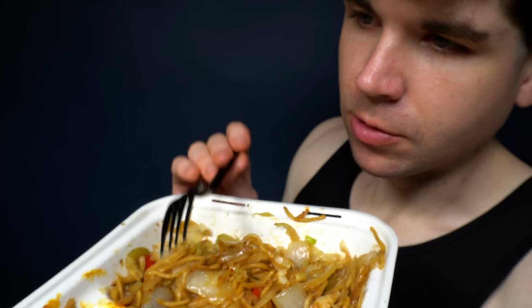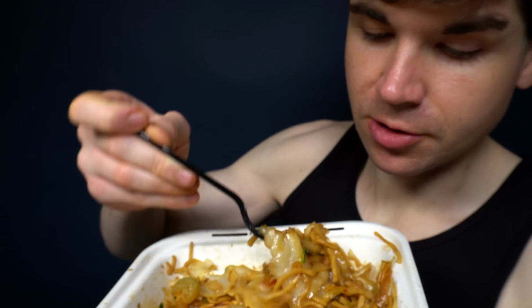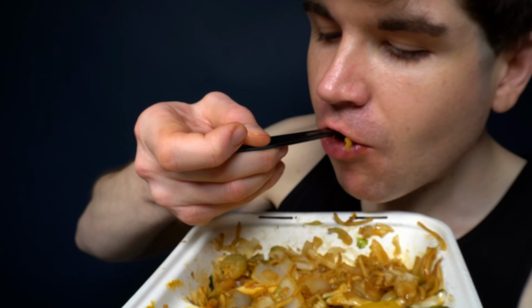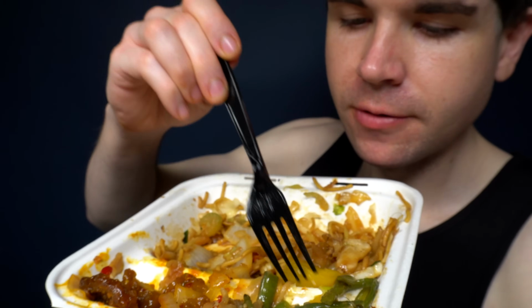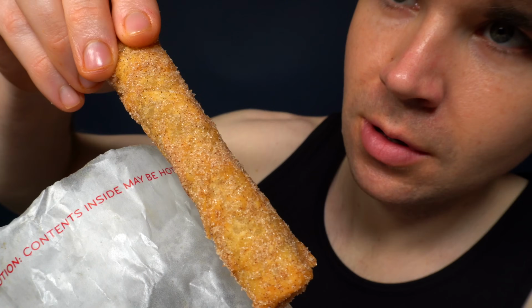Okay, so orange chicken, honey walnut, honey sesame, Beijing beef, kung pao chicken. I love Panda Express so much. That was so good. These are their new apple pie egg rolls. Look at that. Cinnamon sugar stuffed with apple. Let's try it out.